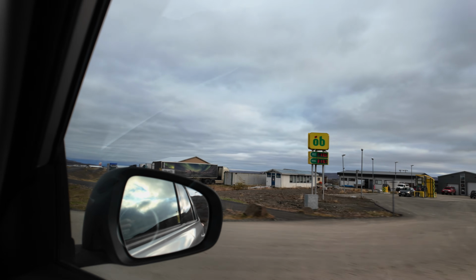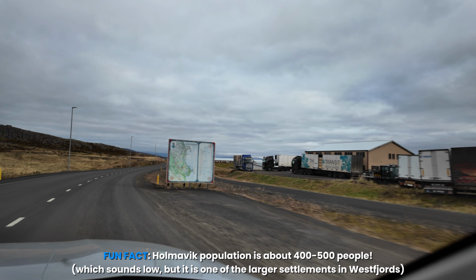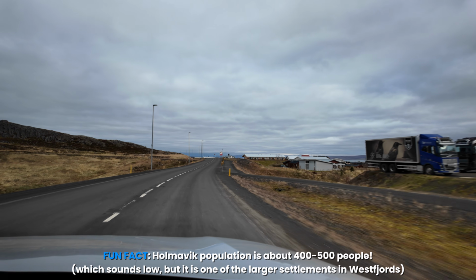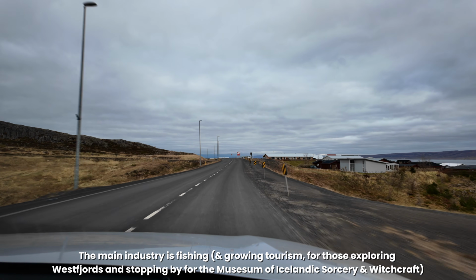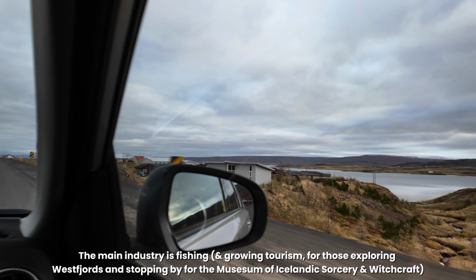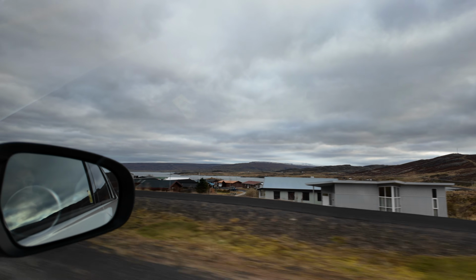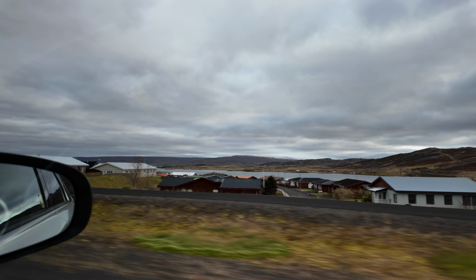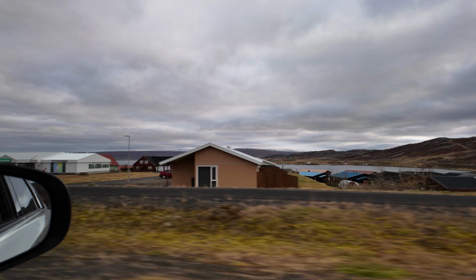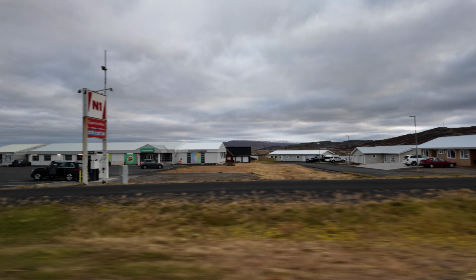Looks like there's not much to this town. I mean, this is what Holmavik has to offer. It's a gas station. Looks like we're pretty good on gas, huh? It's kind of on the coast, but in a bay, so it looks like the waters are a bit more calm. Yeah, it's just a little town. There's a gas station here, so if you're coming into or out of the Westfjords and you need gas, you can pump here.